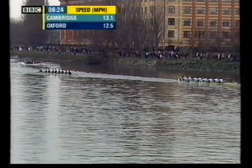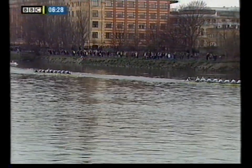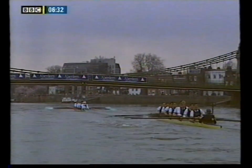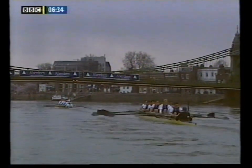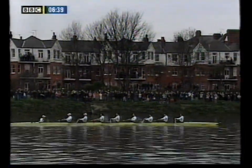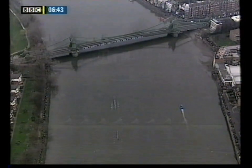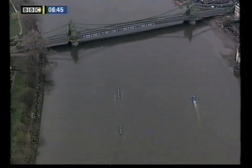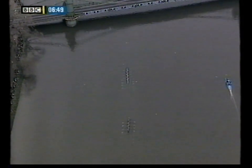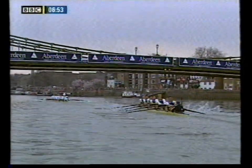And Hammersmith Bridge will be the next marker. Cambridge are sitting very comfortably inside their normal race rate. They're at about 33 strokes a minute when they'd expect to be at 35 or 6. Oxford are really fighting hard, but it's a 2-length deficit, which is really very difficult when you can't actually see the opposition. Well, you have to say that Cambridge here are in total control. They started on the Middlesex station. They can go wherever they wish now. They are now coming through under Hammersmith Bridge, and the race is now theirs for the losing.